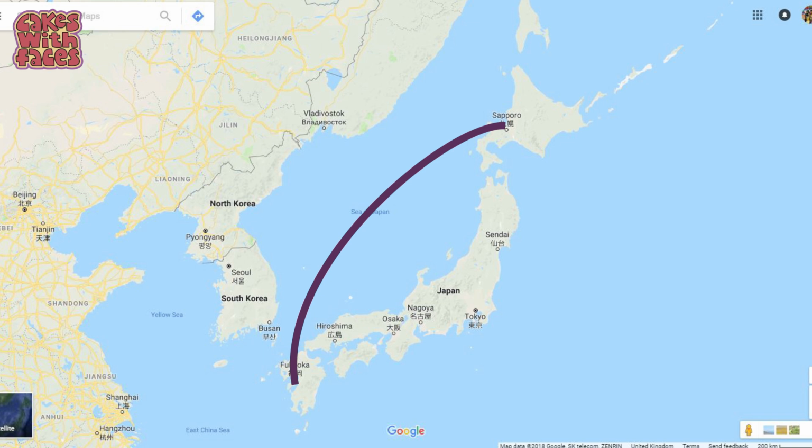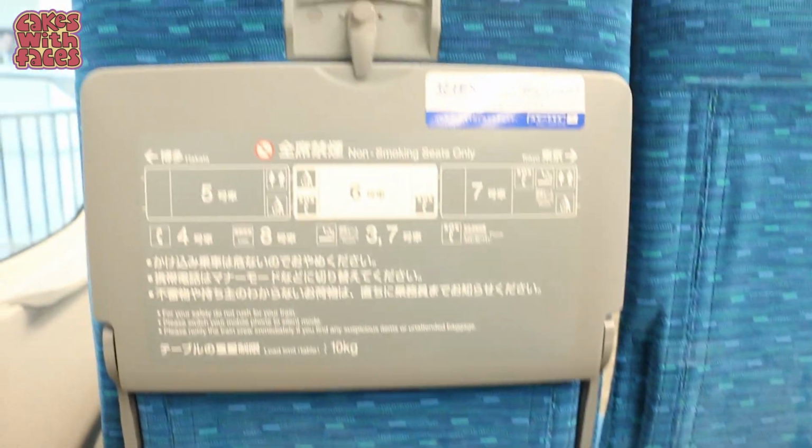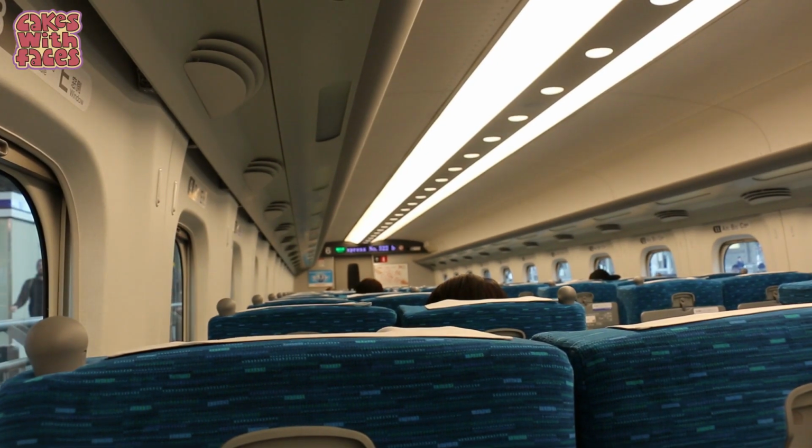If you're just going a shorter-ish distance, like from Tokyo to Osaka or Tokyo up to Tohoku, you can do that quite easily on the bullet train. It's really comfortable, really fast, really good, so it makes it easy to travel to different regions.